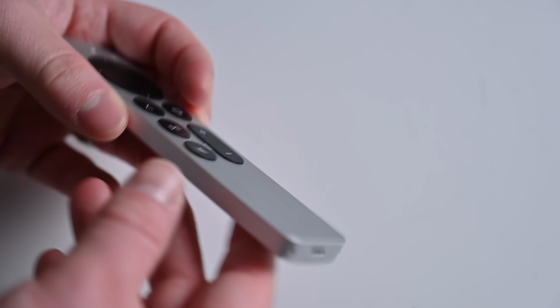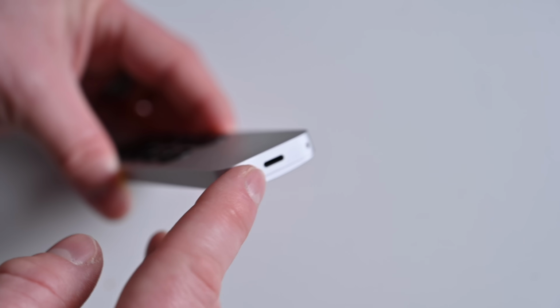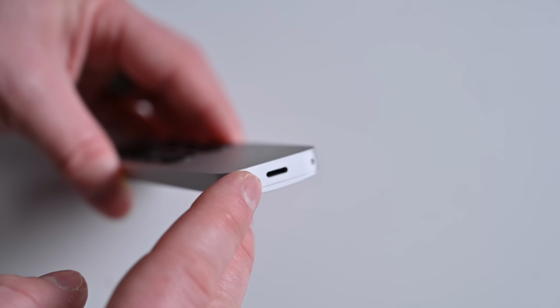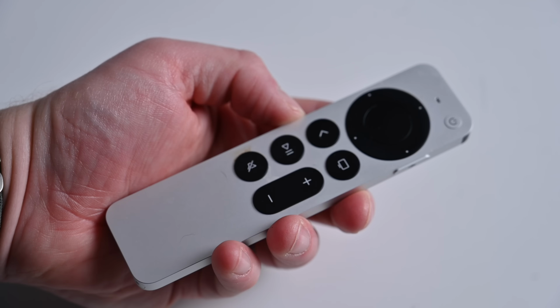The only other change is that the new Apple TV 4K has an updated Siri Remote. The new model has moved from Lightning to USB-C. I will say though, Apple no longer includes a charging cable in the box. So before it included a USB-C to Lightning cable to charge up your Siri Remote, the new model just assumes you've got a USB-C cable already in your home.